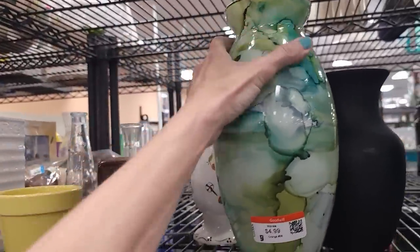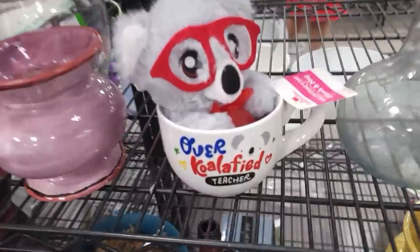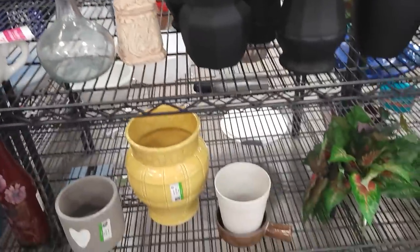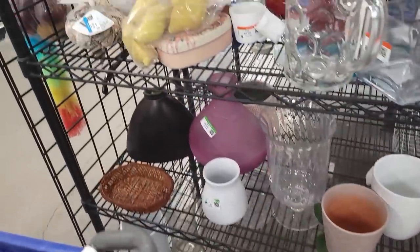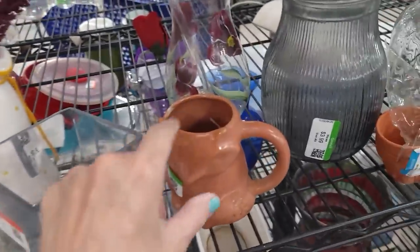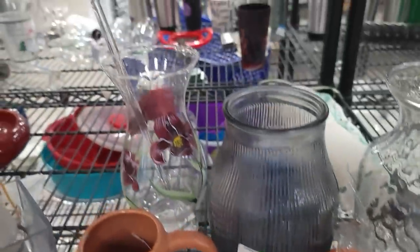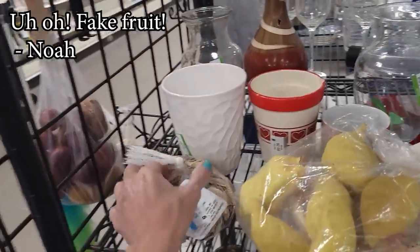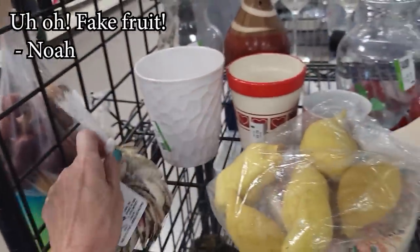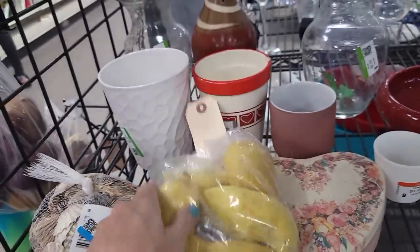Painted glass. Overqualified teacher. It's cute. And let's see if there's anything else. Little fox guy's still here with his little chip. I wish he wasn't chipped. Such a bummer when they get chipped. And I can't rescue them all as much as I would love to. Clam shells. I have no idea what those are trying to be. None whatsoever.